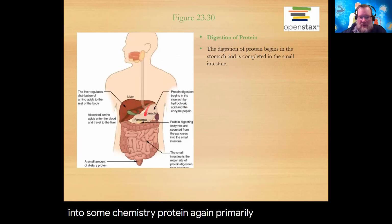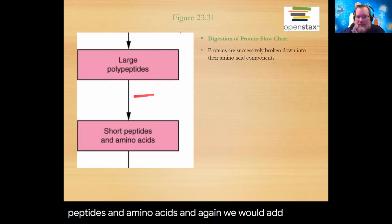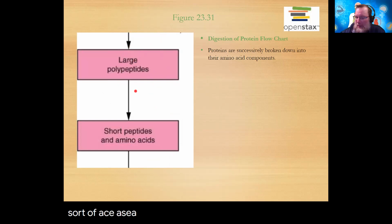Protein, again, primarily thinking the stomach. Protein digestion is, again, hydrochloric acid and something called pepsin. And what do these proteins become? Of course, they become amino acids. Small intestines, of course, are going to be the major site of carbohydrate and protein digestion, but we do see quite a bit of it in the stomach. Again, we start with large polypeptides, proteins. Large polypeptides become short peptides and amino acids. And again, we would add some sort of enzyme in here.